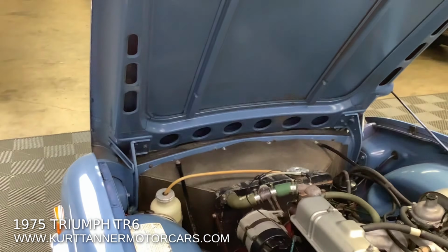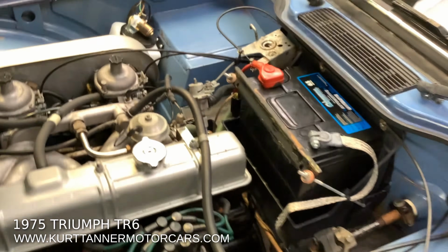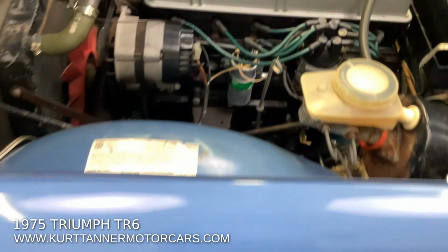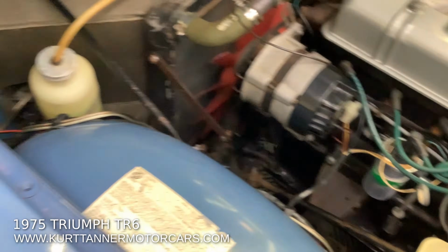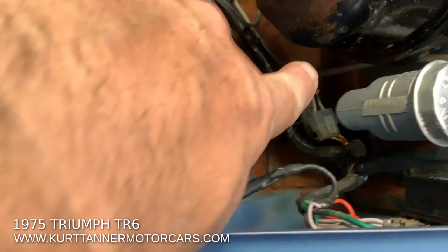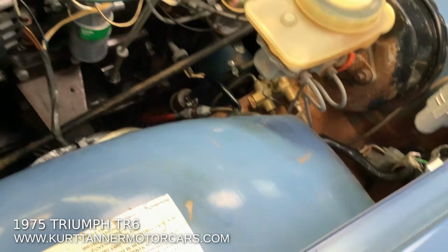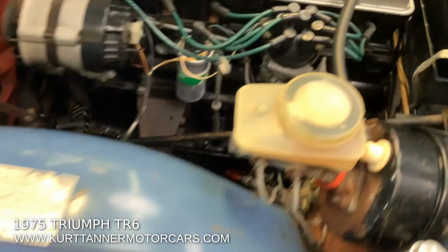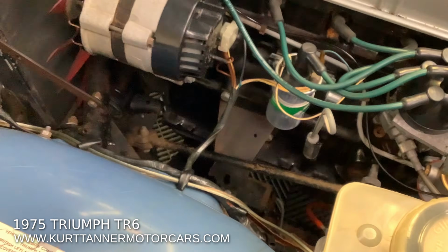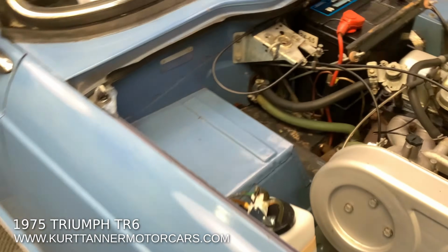Under here you can see original looking French blue all over. Really nice clean engine compartment. Original looking plug wires. There's a sticker there. So this is a gem of a car. A little bit of corrosion down there, which is typical from brake leak, and very normal stuff. I can see there's a new fuel pump fitted, new coil, but just a beautiful original engine compartment on this one, which is in keeping with the rest of the car.